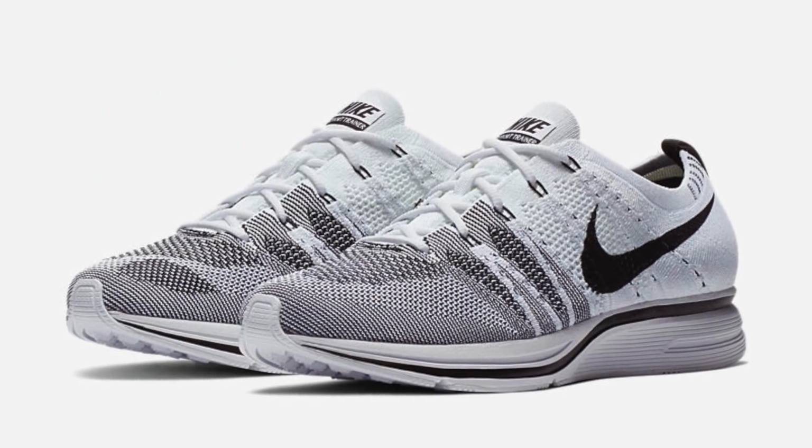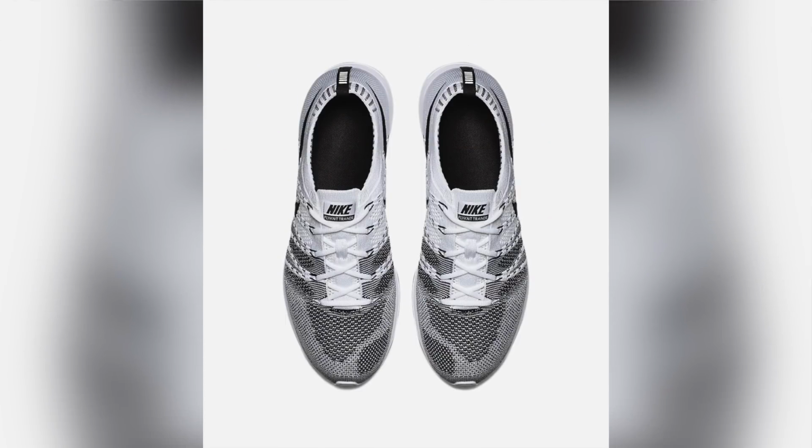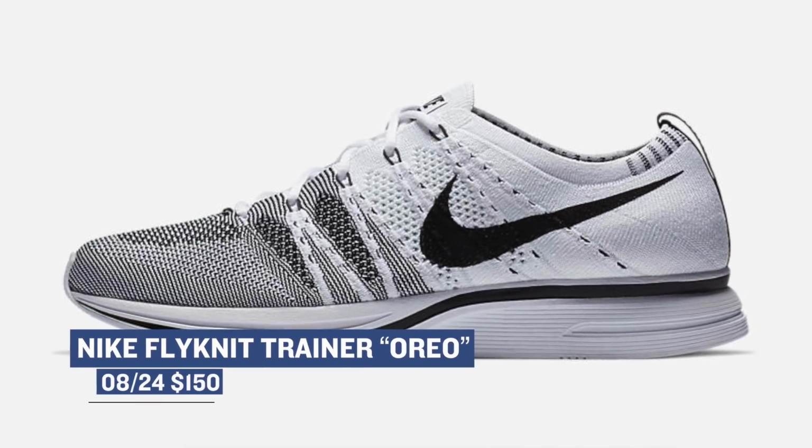The next pair on the list were actually supposed to release a little while ago, but Nike pushed them back. It's the Nike Flyknit Trainer in the Oreo colorway, better known as black and white. As you can see, these are super clean, super simple, and something that you can wear pretty much any time. Those are going to cost you $150.